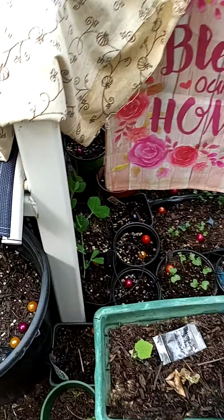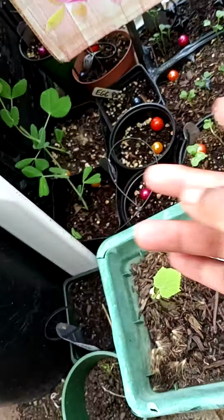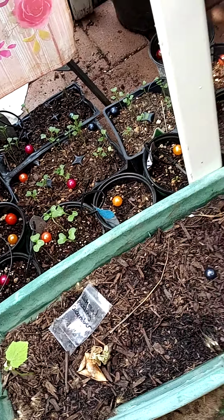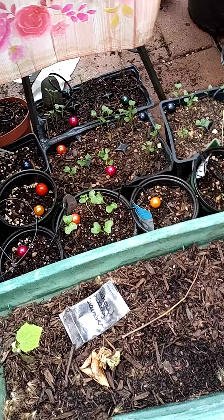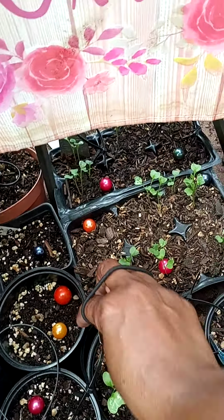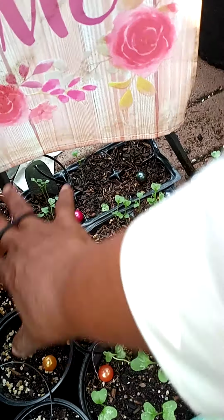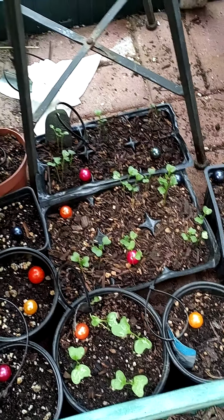Now, mind you, I have 2 more peas over here that need transplanting into the 5-gallon buckets. But I had one that I had waiting to go get transplanted as well, and something ate it, so it was just gone. All of these are, let's see if I can, broccoli. So I've got broccoli. All these are broccolis, okay? So I'll be transplanting the broccoli soon.